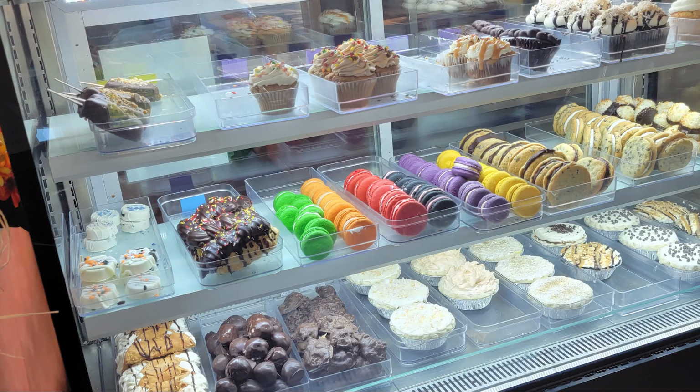And then we went a block down where we found the Village Bakery and got some treats. So that part is optional if you're on a budget, but the treats were really good.